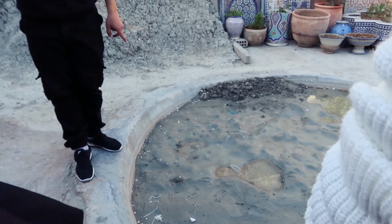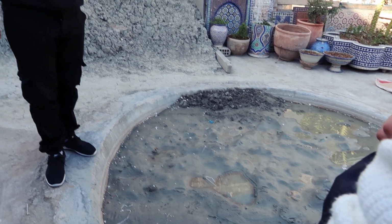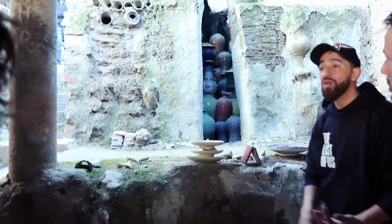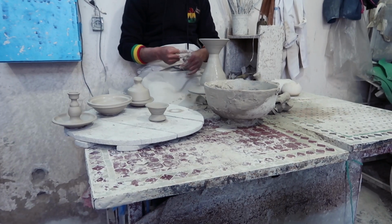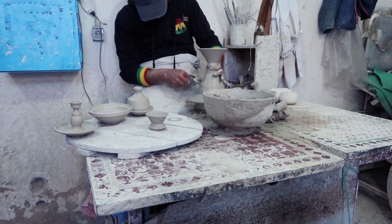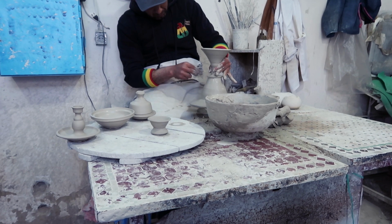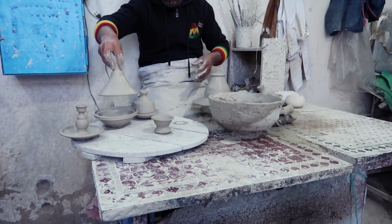So firstly, they have a special clay that they use only in Fes, I believe, and it makes a distinct color of the clay, and that's why it's famous, I guess. However the clay is made, they put it in this pond thing and keep it there for 3 or 4 days until it's ready, and then they use that to make pottery and stuff. And we watched this guy hand make a tagine, which was really cool, and it's all done by hand at this place. Nothing is done by machine, which I thought was really interesting.